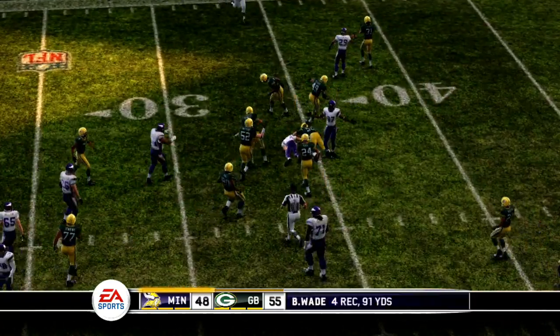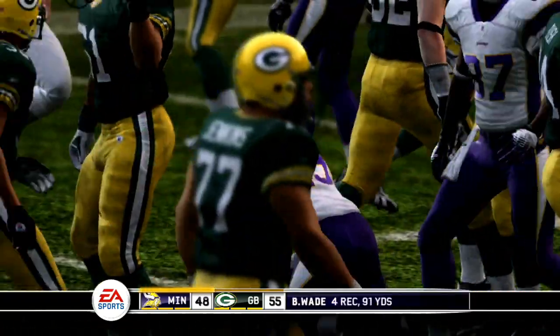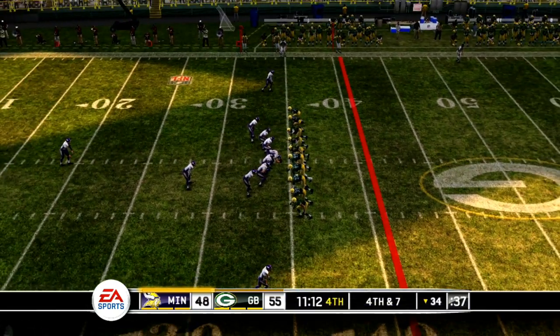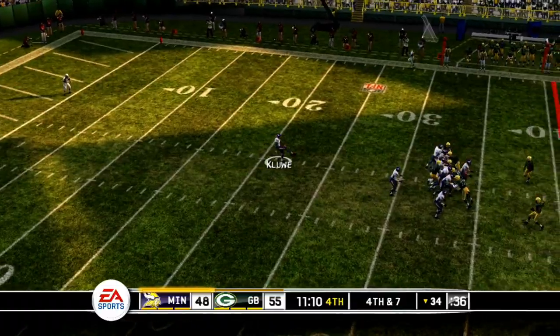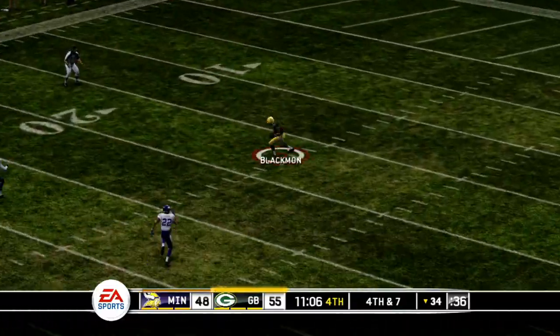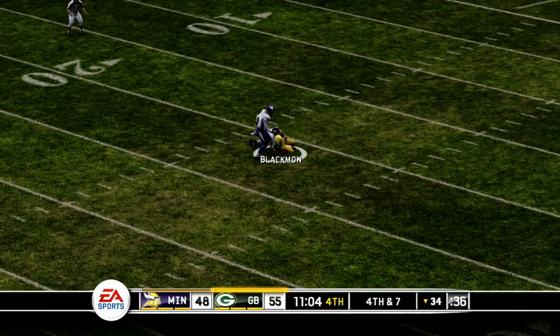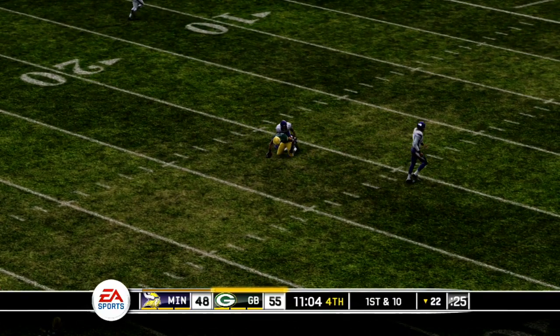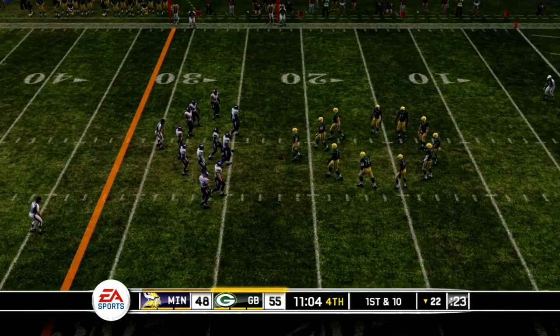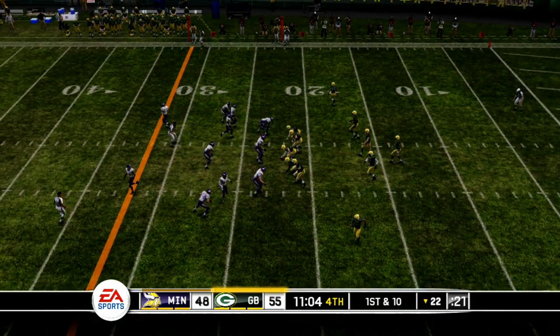Makes the catch. Hawk was there on the tackle. The Packers did an excellent job tackling and keeping things in front of them on that series to force the 3 and out. Fielded at the 19. Dropped at the 22. The Packers will start this drive at the 22-yard line.